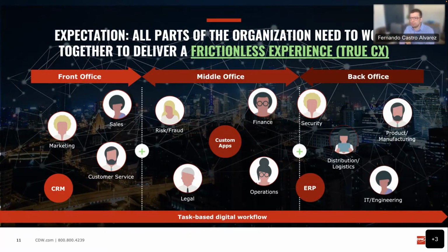All the parts of the organization working together on a task-based digital workflow. It doesn't matter, if you're a bank, an example of that will be a credit card opening, a payment dispute, right? If you're a hotel, if you're in retail, if you're telecom, you're doing order management, if you're manufacturing, looking at inventory returns, or in insurance, doing claims and disputes coverage, all of that out of the box is solutions that we want to map out while keeping that complexity on the back, but yet allowing this to be a great customer experience. And bringing everyone onto the same team.